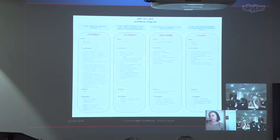These are the four primary stages our illustrations go through in the project. Extraction is where we are building algorithms and running them across the corpus to find out where these illustrations are. Classification is the stage where we enlist volunteers to help us put these illustrations into broad categories such as drawing or map, for example. We then push the resulting illustrations out to description platforms for crowdsourcing the metadata. And then, of course, we want to share it. We want to bring it back into the BHL portal for our users to search, but we also want to share it more widely with other platforms.